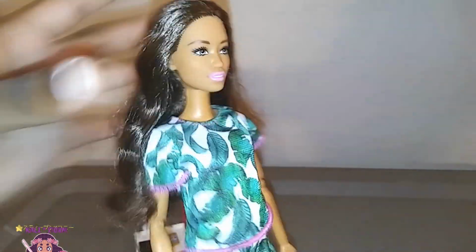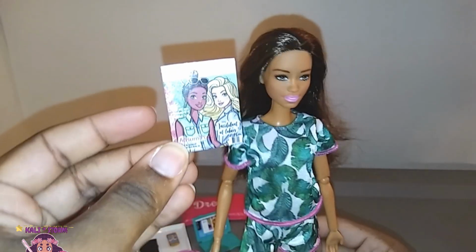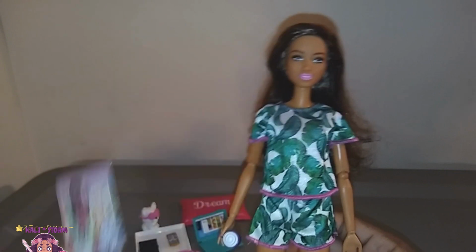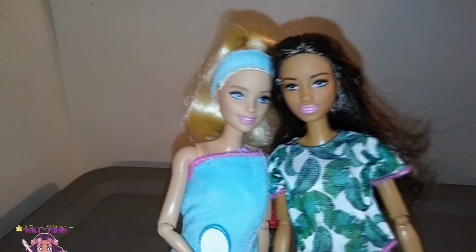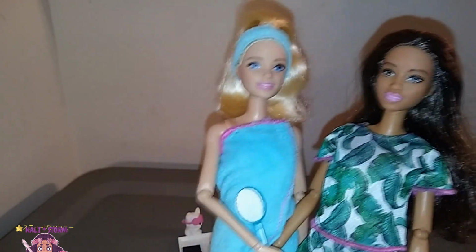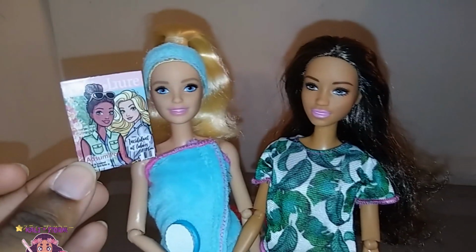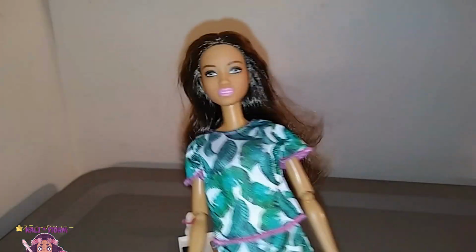I think her and the Spa Barbie are friends, because the Spa Barbie came with this book with her and her friend on the cover, and I'm like, oh my god, it's these two. You guys see this, right? This cover of these two. Now look at her with her. They came out at the same time, and I'm just like, they're friends. She's at the spa, she's going to sleep. I imagine they're businesswomen or maybe models, and they work together on this campaign, and now they're like, oh my god, we need a refresher. So I definitely thought they could possibly be friends.